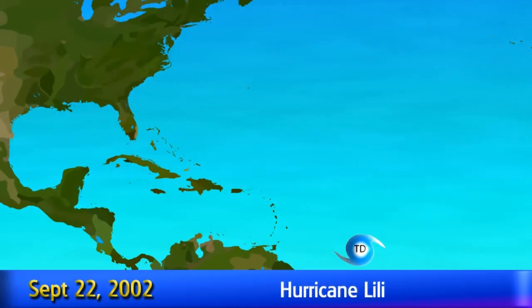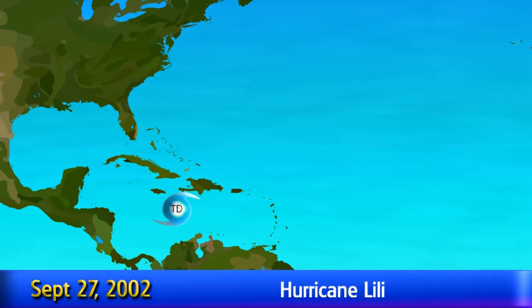A tropical depression formed in mid-September 2002 in the Central Atlantic at a fairly low latitude. The system continued towards the west-northwest, attaining tropical storm intensity a day before passing to the south of Barbados. Tropical Storm Lily, as it was then called, then passed through the Windward Islands and passed through the southeastern Caribbean. At this point, Lily lost its fight against strong vertical wind shear and degenerated into a remnant low for nearly 2 days before regenerating south of Haiti.